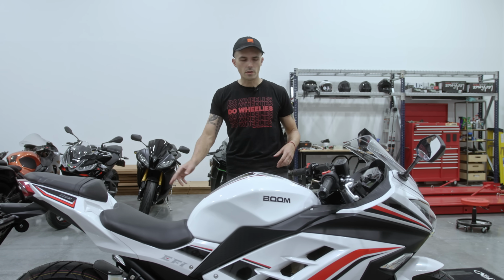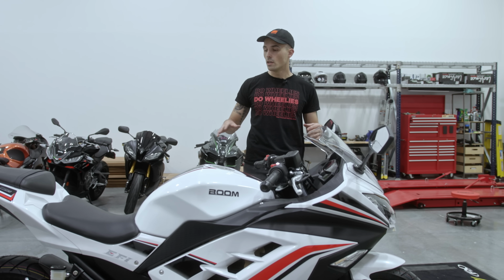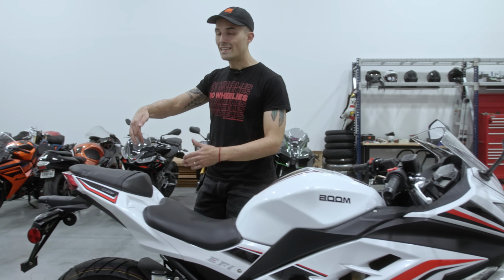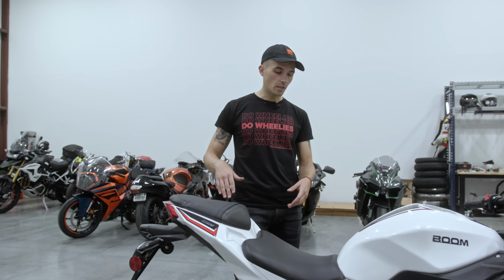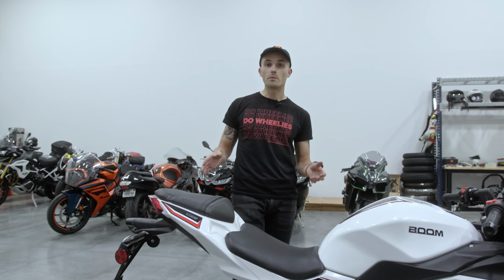So I got the bike up on a rear stand and a front stand. I was just checking the basics, trying to see if the axles were torqued, trying to see if the rear wheel is aligned. I've already found some issues. The chain is tight as a drum. I didn't remember to check that before I left, which I should have because it's a Chinese bike.